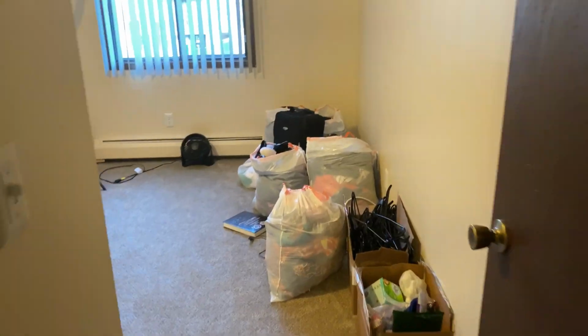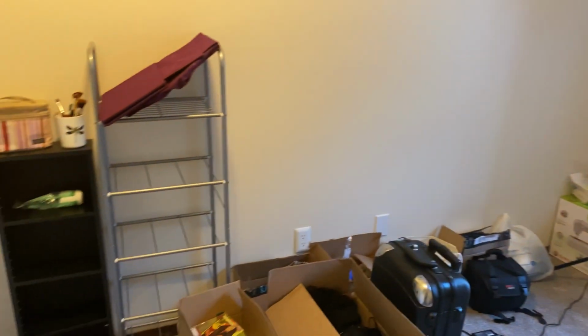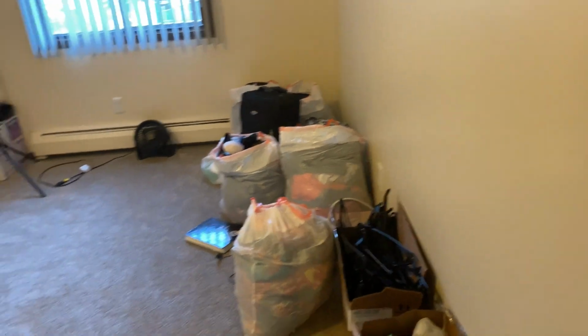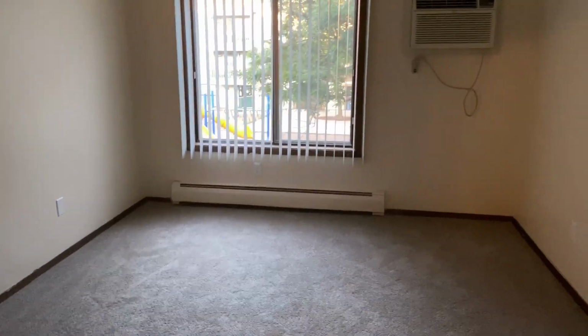So this is the first bedroom. Excuse all my stuff, right, guys? But yes, I moved in some stuff already. Still unboxed. Gonna be unboxing a lot of this stuff today. And then this is the master bedroom. Got our AC, and pretty much this is how the room looks.